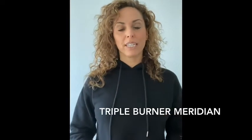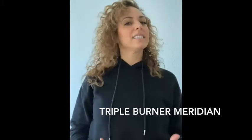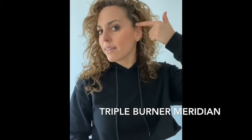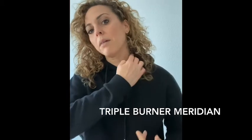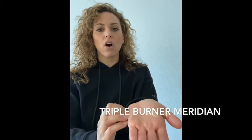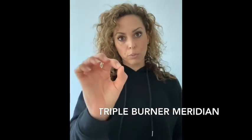Step number two, you have your triple burner meridian. Your meridian is where your chi, your energy, flows freely, but sometimes it gets stuck, it gets blocked. So what we're going to do with our triple burner meridian, which is our immunity system, is start behind the ear at the top of the head, working our way all the way down through the neck, coming down through the middle of the arm, and then working our way out through the outside of the hand all the way down toward the middle finger. As you'll notice, you'll see all the pressure points on the diagram before.